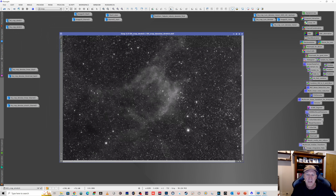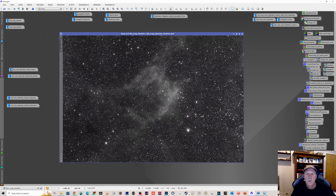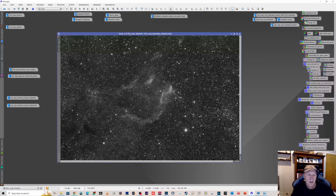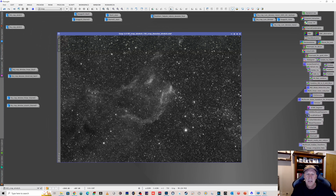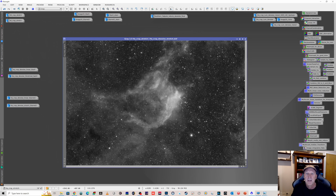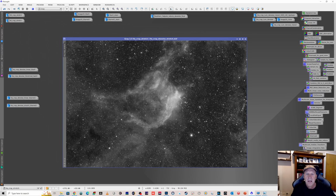This is the OIII stack, and this was 17 10-minute exposures, so just a little bit under 3 hours. This was the S2, also 17 10-minute exposures, again just under 3 hours. And I spent most of the time on the HA since it had the most detail in it, and this is just shy of 8 hours. Again, 10-minute exposures. So all up it was about 13 and a half hours once it was all combined.